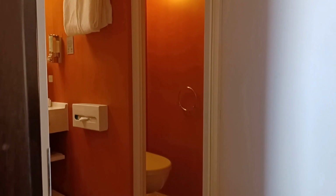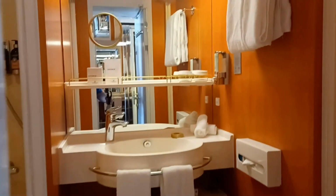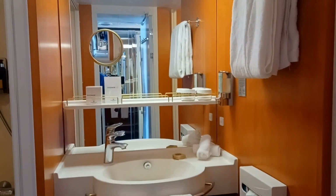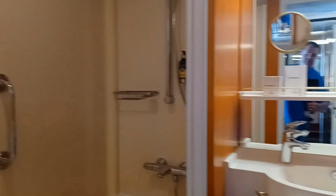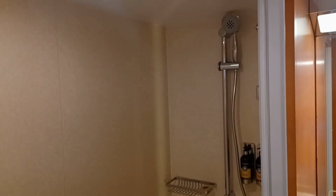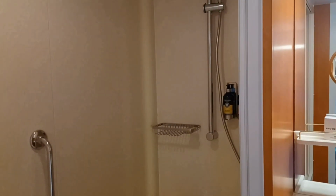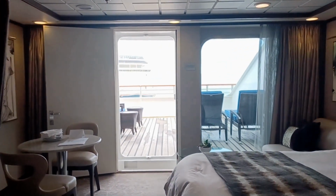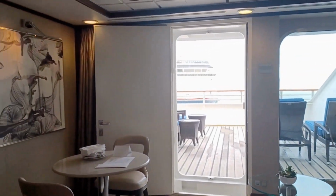The bathroom is also somewhat compact. It has a separate lav and a shower. It's a little difficult to get into if you have mobility issues. I don't show it real well here in the shower, but it's a rather big step in and out. So if you have mobility issues, this is probably not the suite for you.